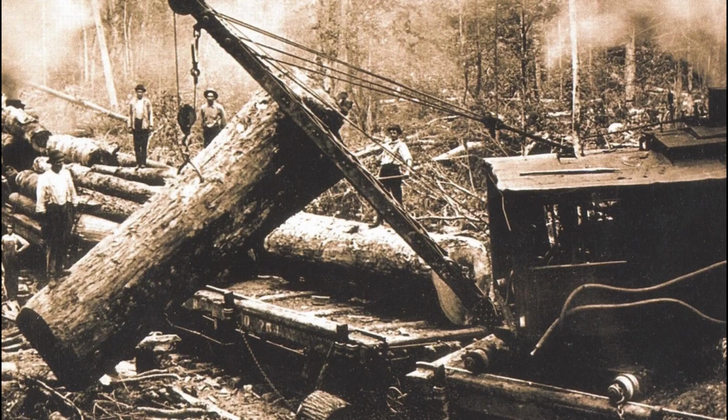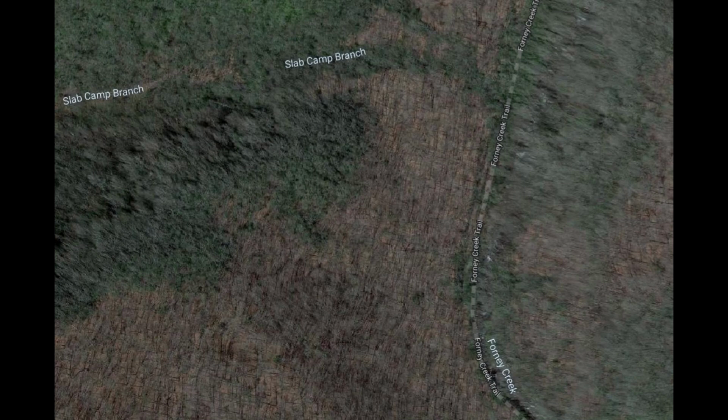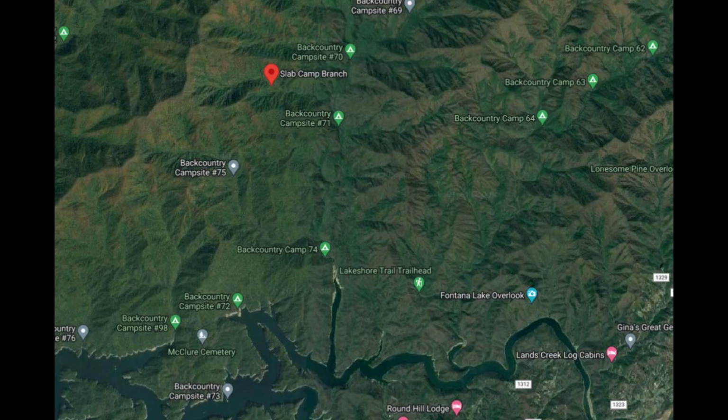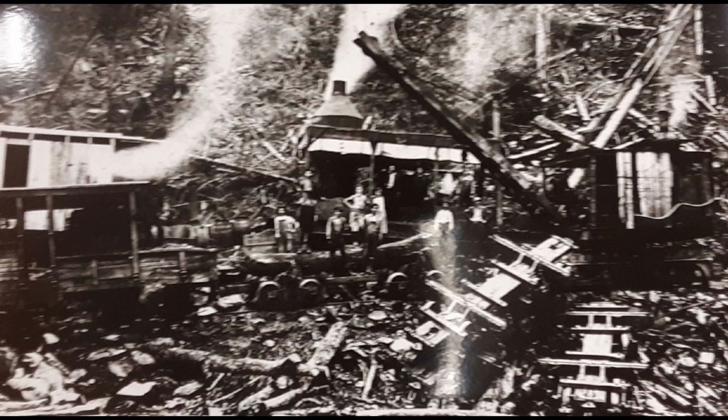And in the winter of 1910, logging operations began on Slab Camp Branch, a small tributary that enters Forney Creek at about 3.5 miles from where it enters Fontana Lake. Since I do not have the time to trek up there, this map will show you where it is. Now, because locomotives were unable to tackle many of the steep grades in the mountains surrounding Forney Creek, Norwood made use of several cable inclines.